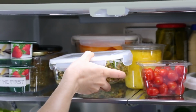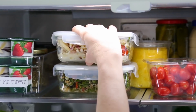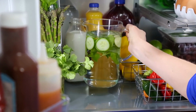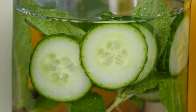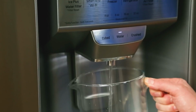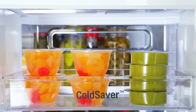The top shelf is also the perfect place to store any leftovers because it's at eye level. It will be the first place your family reaches when they're feeling peckish. And for the very same reason, I also like to store my water infusions at eye level because it helps remind me to stay hydrated through the day. I have to say, I love that this fridge has an extra tall water and ice dispenser because it allows me to fit my entire pitcher underneath. How awesome.